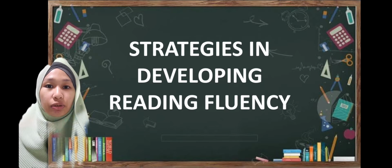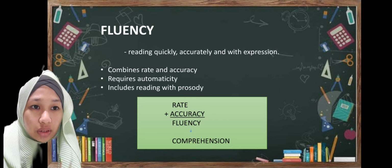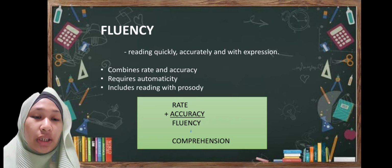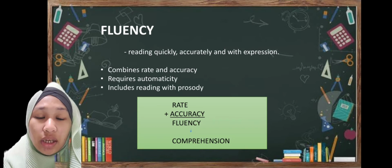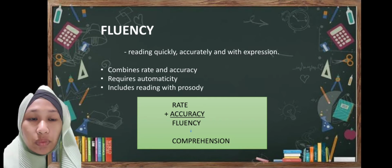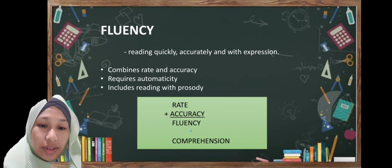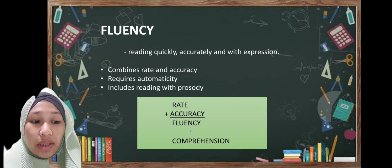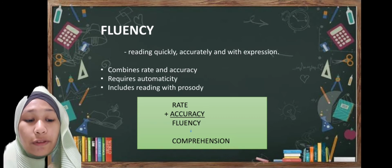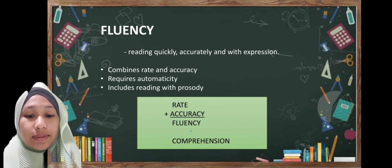The strategies in developing reading fluency. So what is fluency? Fluency is reading quickly, accurately, and with expression. It combines rate and accuracy, requires automaticity, and includes reading with prosody. So rate plus accuracy equals fluency and comprehension. Fluency is the ability to read with speed, accuracy, and proper expression. Fluency is usually a concern when children are already readers.